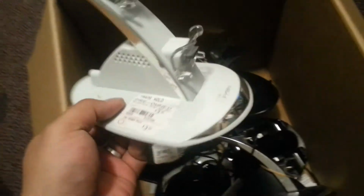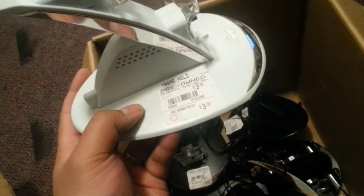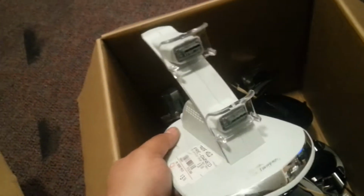This right here is a bunch of, the lighting's bad, a bunch of chargers and stuff. This is funny. It says PS3 controller charging dock station, but it's for the Xbox 360. And there's a crap load of these for the Xbox or PS3, different versions. See right here. The wires are cut, but they're all right there, and they're easily repairable.